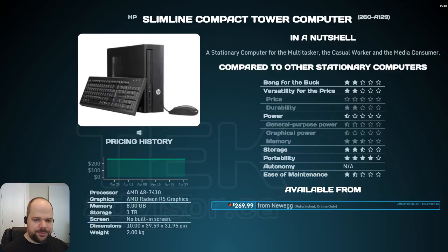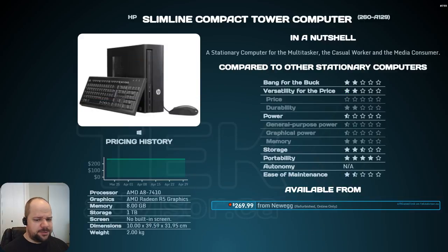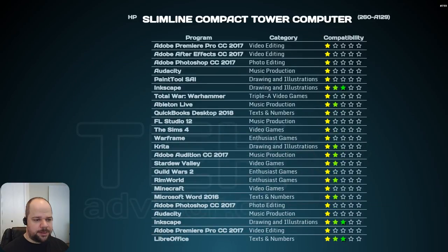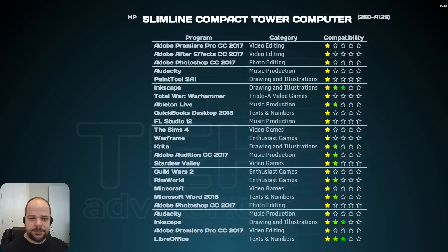That refurbished computer. Sorry, my voice is really not great this morning. But yeah, it's still available refurbished at Newegg for $270.